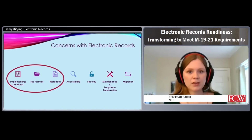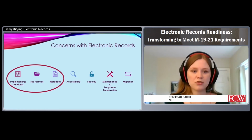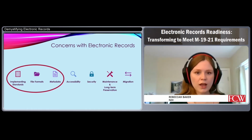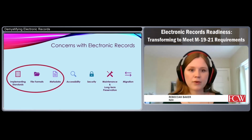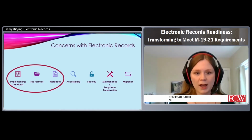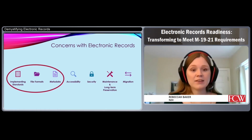NARA can't stop an agency from procuring a system that produces proprietary files. And it's the effort of records management to proactively identify those types of systems that cause concern and see if there's any way we can mitigate that risk and find a better solution to be more compliant to using open formats. And so enough about file formats. I'll talk about some metadata.